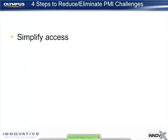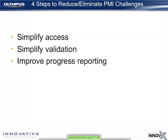Basically, the approach that this system, the Solid PMI system, takes is to, first of all, simplify access to the information that's needed to perform these projects. Second goal is to simplify the validation process. That's really where it gets challenging on these systems that are available for use, most of them are paper-based. You're writing your results on paper, and just knowing when you've actually collected data for every single location can be quite overwhelming.